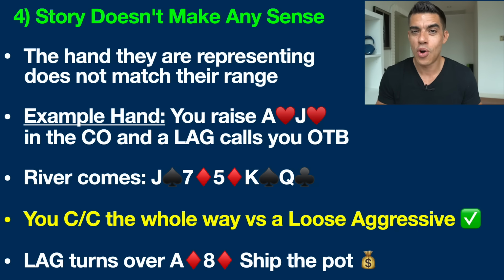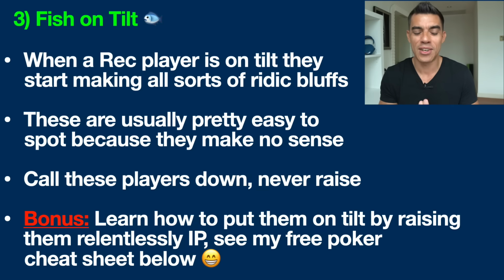Ship the pot. Let's move on to bluffing sign number 3, getting close to the end here, which is a fish on tilt. Guys, when a recreational player is on tilt, honestly, they're just going to start making tons of ridiculous bluffs, even easier to read than the one that we just went through. Basically, what you want to do is just call these players down, because they're going to, again, make all sorts of bluffs that just make no sense at all. You never want to raise in these situations versus these players, though. Once again, you just want to give these players the rope, just like versus the LAG player that we just talked about. We don't want to scare them out of the pot, because most of the time they don't have anything.